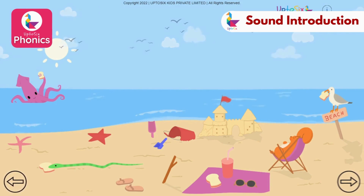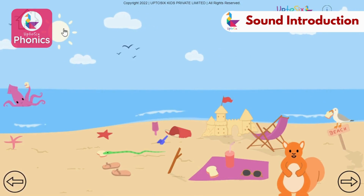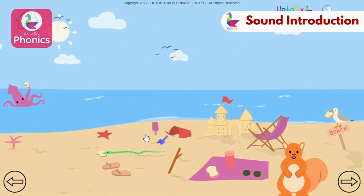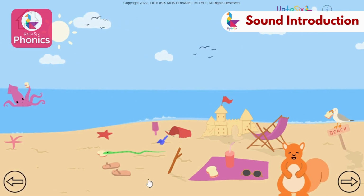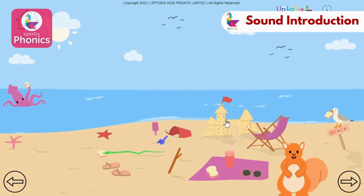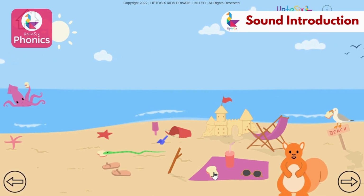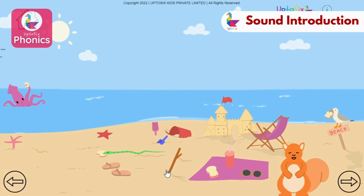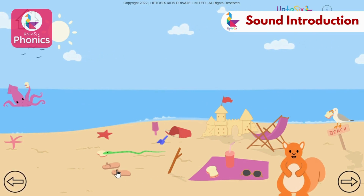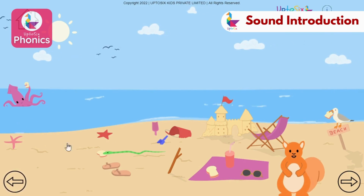In the sound story, there are many words that begin with the sound S: sky, sun, sea, sand, sand toys, sand castle, straw glass, sandwich, sunglasses, stick, sandals, starfish.